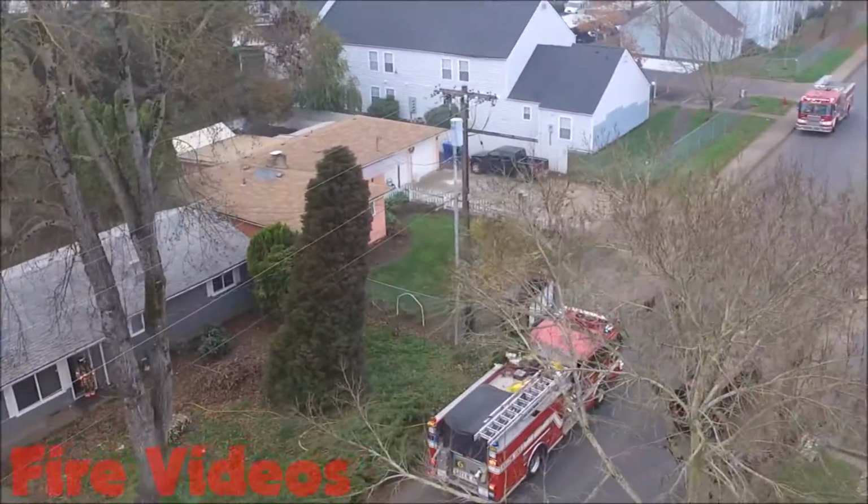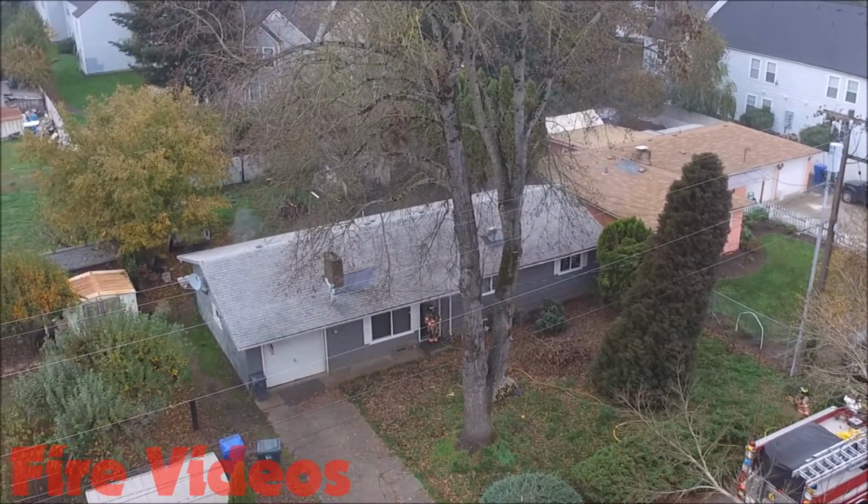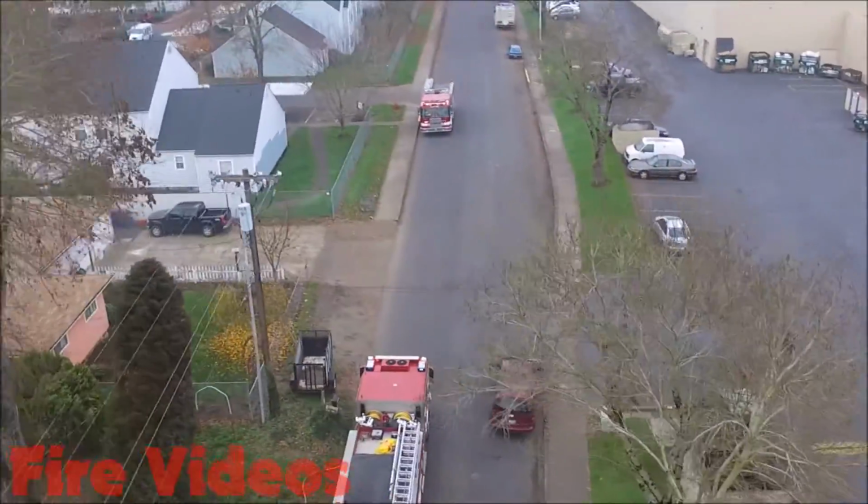Dispatch, Engine 3, or correction, Engine 6 has arrived outside a single story wood frame house. We have white smoke coming from the front door. Reinitiating command, investigating alpha side.